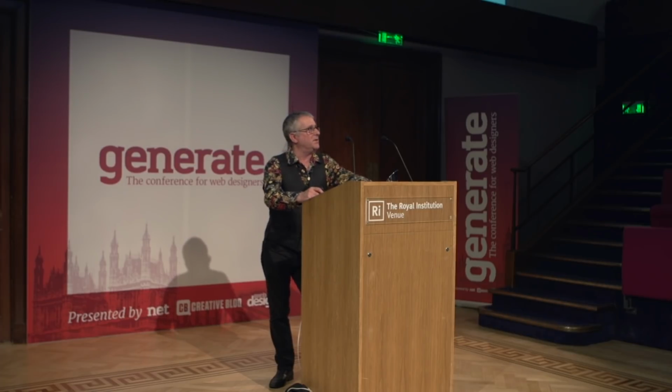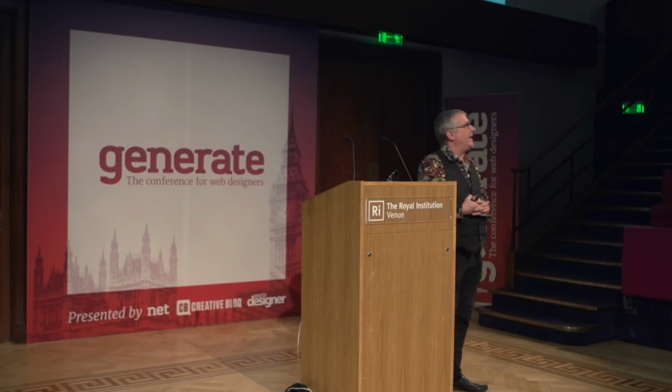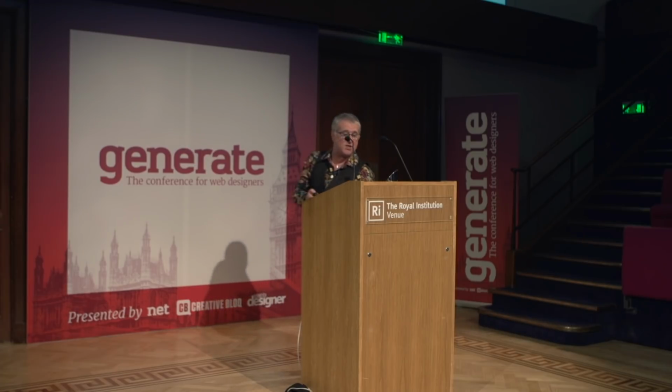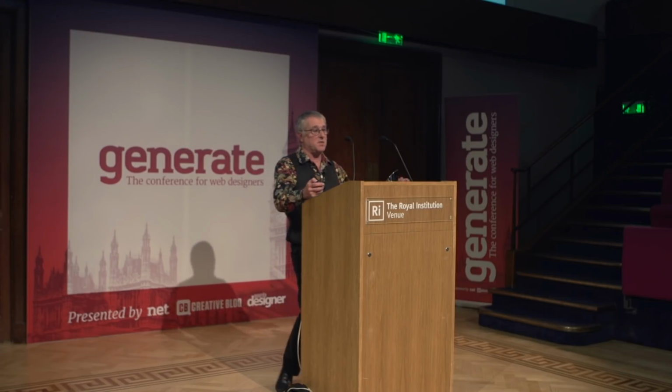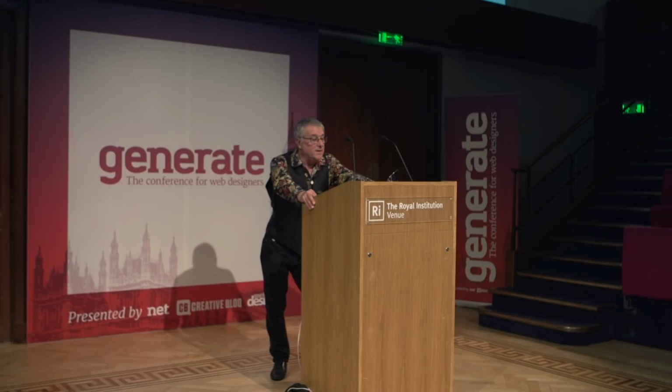And after my cheap joke at designers, I'm giving you the courtesy of doing some special typography here, because this is designers speaking. So always having to remember to camel case properties, then spending 10 minutes pulling out your hair when you forget. The cryptic domain-specific languages that do everything just so slightly differently were designers' gripes on CSS in JS. When I test look and feel in a browser, I copy-paste from the inspector, only have to rewrite it as a JSON object. It makes you less productive. Lack of linting, autocomplete, and CSS plugins for colors incrementing, etc. Not a gripe, but a concern.